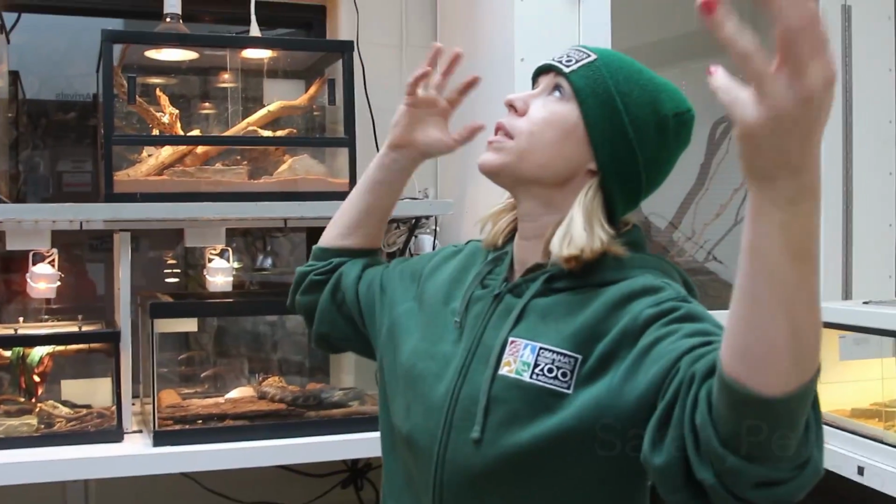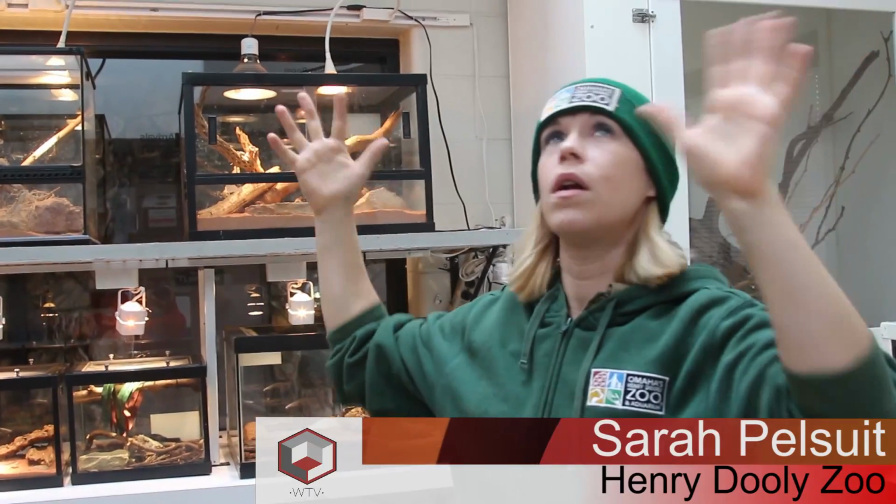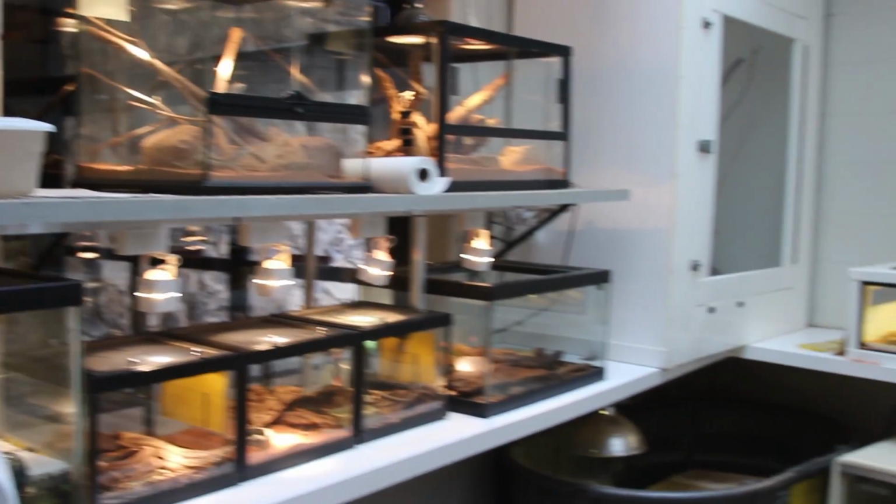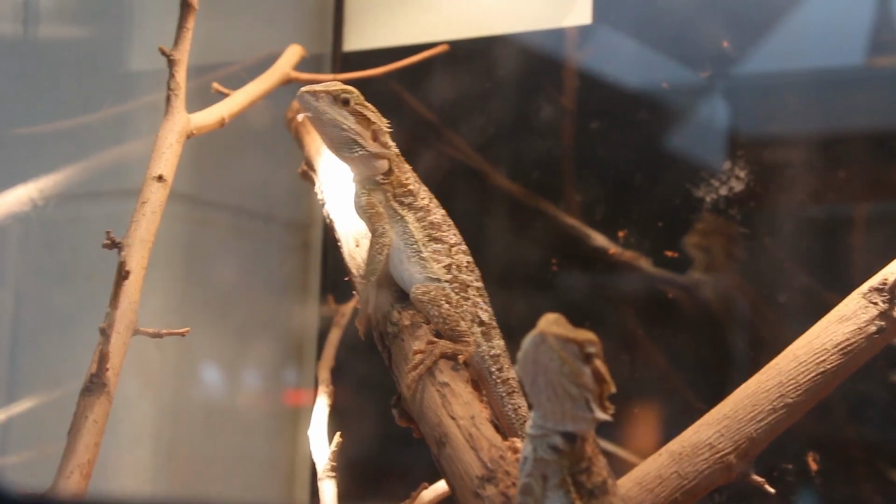Our lizard sunroom. The sunroom, because we have these beautiful skylights here. We built the building. We thought, we'll put in these skylights. All the UV light will come through. UV light is very important, even to humans. It's especially important to lizards and other reptiles.